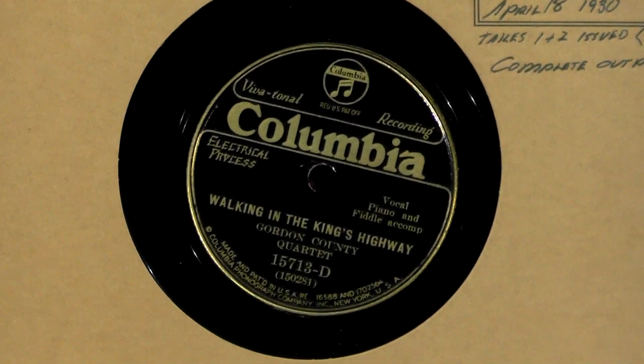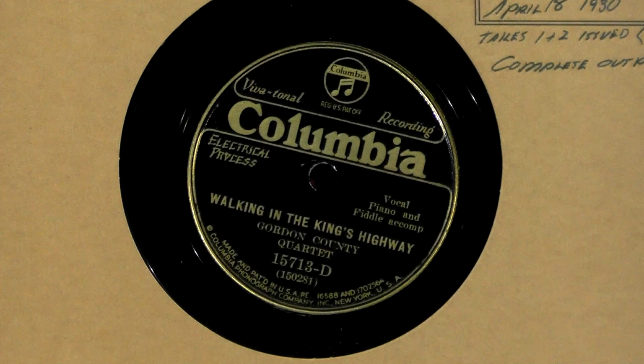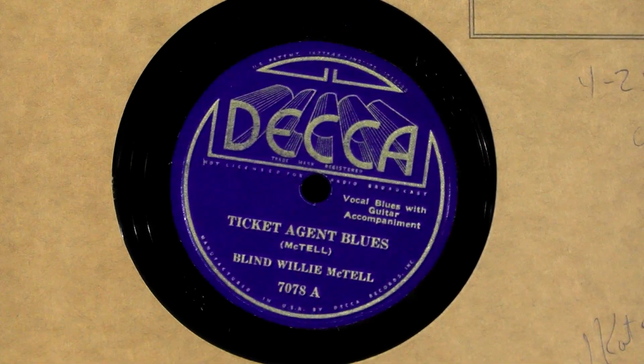Here we have 5646 for $250 minimum bid. Gordon County Quartet, Walking in the King's Highway. We played that on the Bidder Request show. We played this one as well. This is $2,500 opening bid for Blind Willie McTell on a Sunburst Decca with Kate.